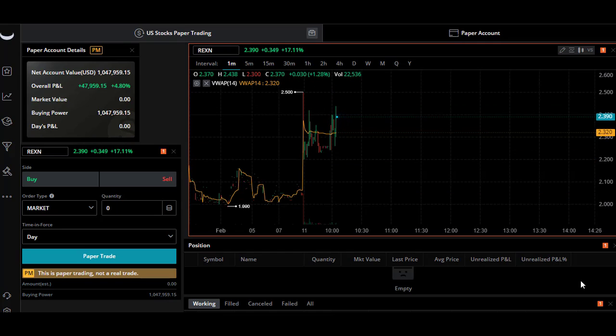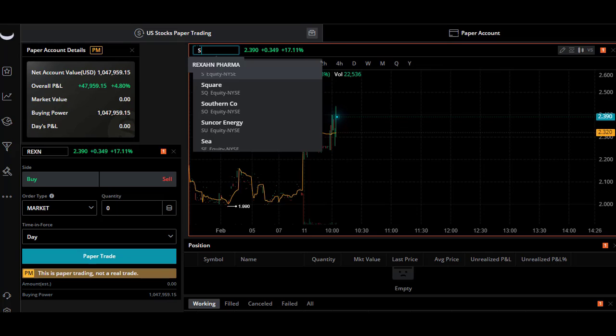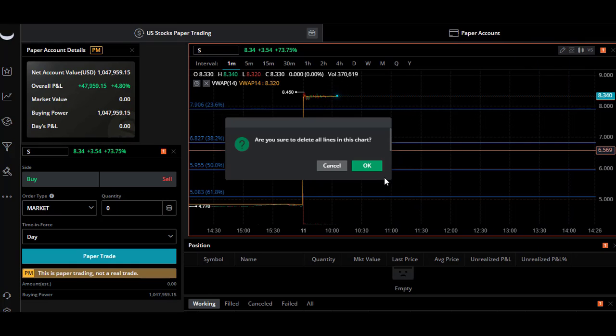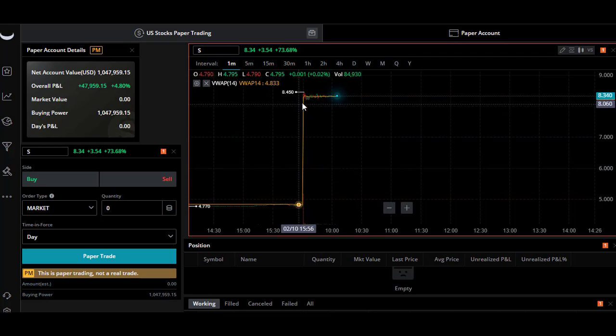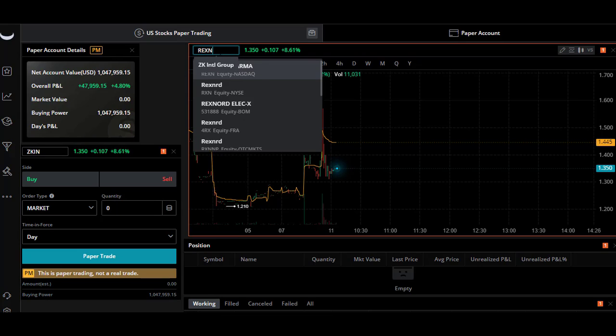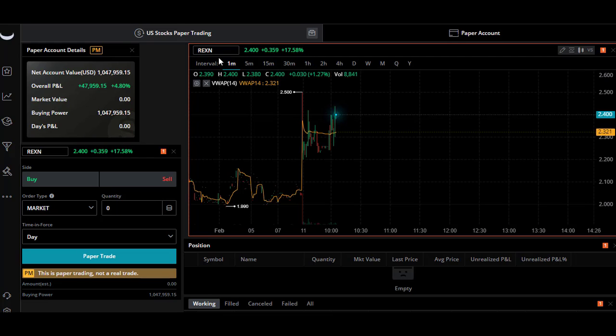All right, so let's look around and see. Let's go back over what we were looking at this morning. With Sprint, I said there was emotional trading going on. Let me take out all this because these are old lines. So still just trending up there. I said I wouldn't get in this until all the emotions are out. ZKIN, I had said it probably could hit 1.77, it actually went to 1.63. REXN, I said that could hit 2.11, so it actually went up to 2.44. So that one not too bad right there.